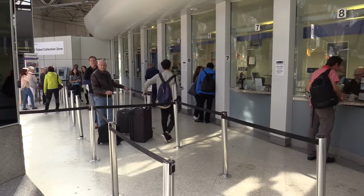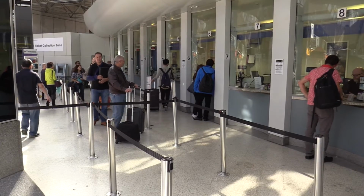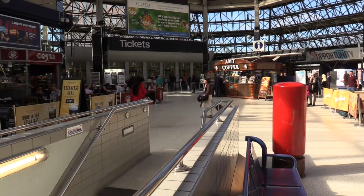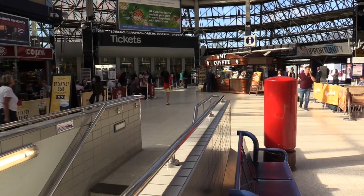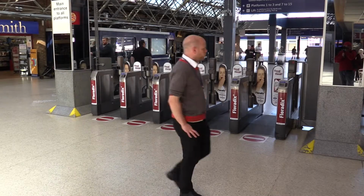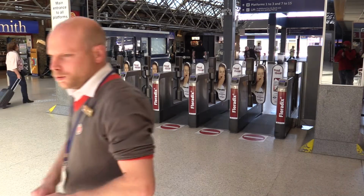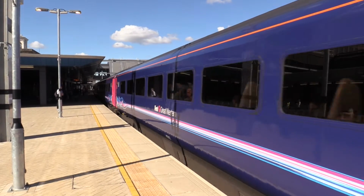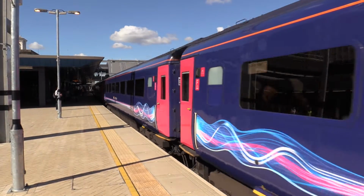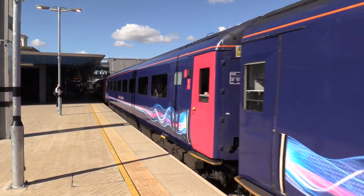That said, the ticket sales area has had a facelift and looks the job. All platforms are now barrier controlled. A bit of a pain, but this is a suburban as well as an intercity station, so you can see the point. First Great Western, now rebranded Great Western Railway, is by far the largest user of the station.